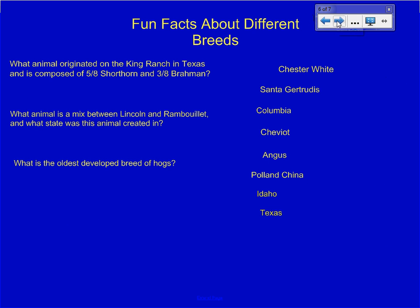Alright, now number 6. This is a little trivia. I like trivia. Start at the bottom. What is the oldest breed of hogs in the United States? That should say United States. I'm sorry, class. But that is the oldest breed of hogs developed in the United States. Mr. Creel has got this down pat.